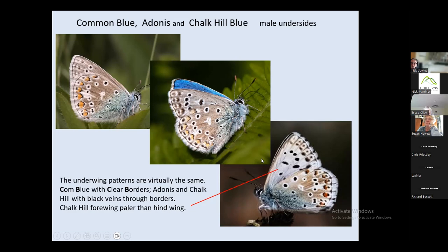And notice that the Chalkhill blue, the forewing is really pale compared with a slightly sandy colour, ground colour of the hindwing. The Adonis, the difference between these two wings is not as great.